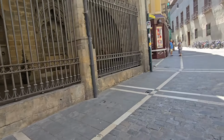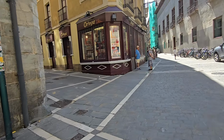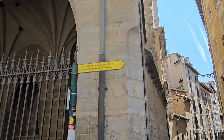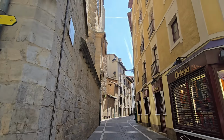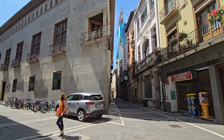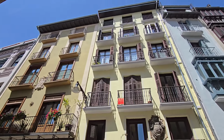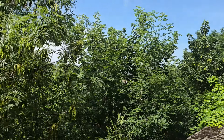So that all seems closed up, the church, which is a shame. That's a hell of a trek, isn't it? The Santiago, good grief. Fair play. Yeah, just everywhere you look, it's just so much to look at. Some really lovely buildings as well. So that concludes Pamplona. Just give you a last look at the view.